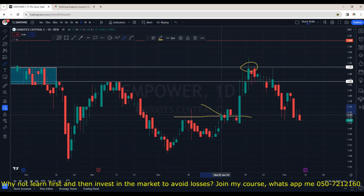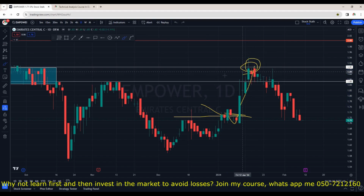Right here, when it broke the resistance, this was a perfect place for entry. It came down a bit and then boom to the upside. It directly hit our target. The reason I had mentioned this as my target is because we know this is a supply area.